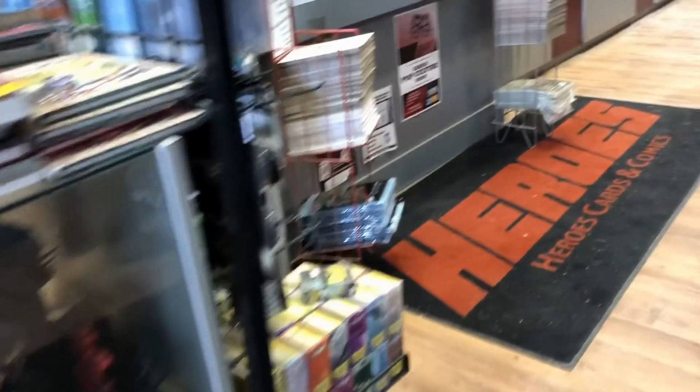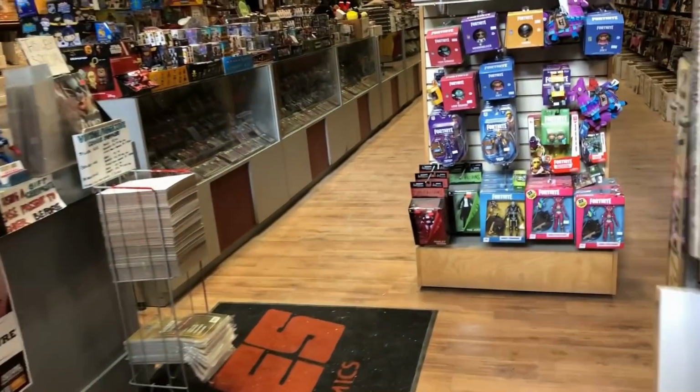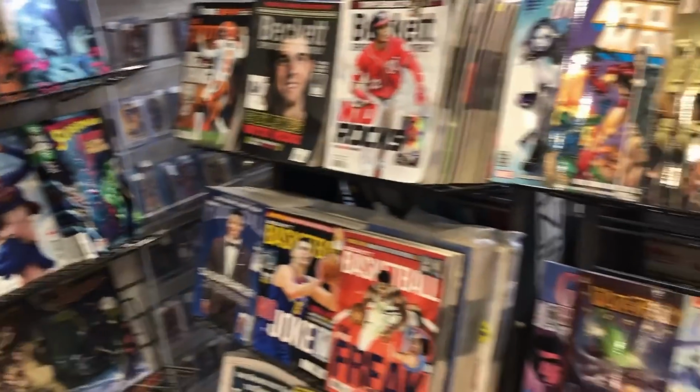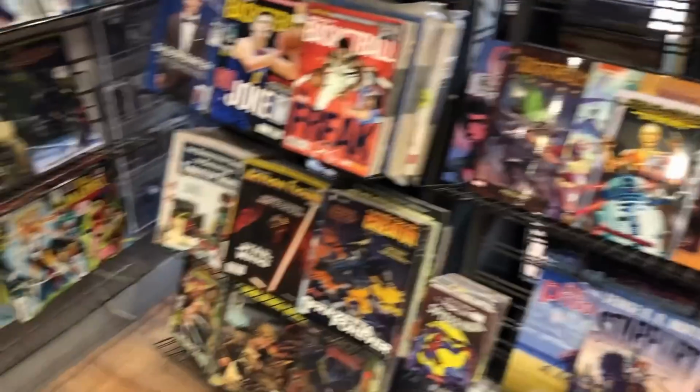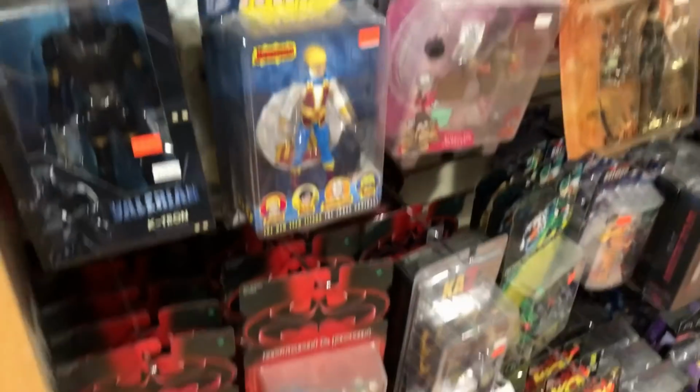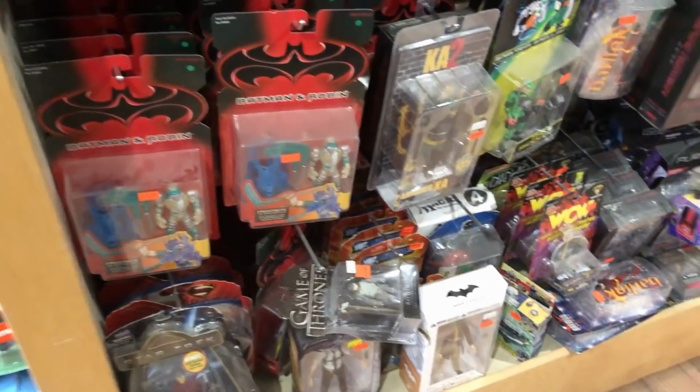The store is very deep. It doesn't look big from the outside, but it's actually quite huge. Again, some more of those collectible figures there. And of course, comics. There's comics everywhere in this place. This place is huge. You could spend hours in here and keep finding goodies and treasures. Lots of toys and action figures.